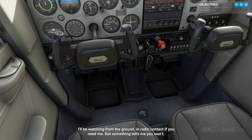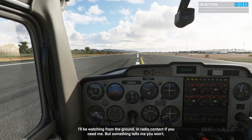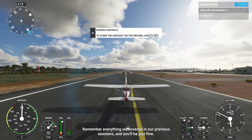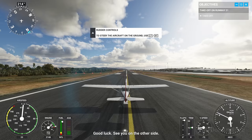Watching from the ground in radio contact if you need me, but something tells me you won't. Your goal is to complete Sedona's left-hand traffic pattern on your own. Remember what we covered in our previous sessions, and you'll be just fine. Good luck. See you on the other side.